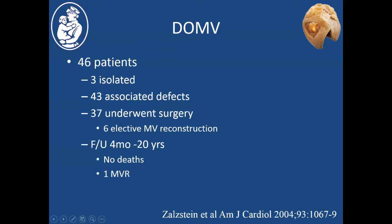Of them, most of them had undergone surgery, but for other reasons, for the associated defects. Only six of them had mitral valve reconstruction, six out of the 46. And with follow-up of up to 20 years, there were no deaths and only one mitral valve replacement. So the majority of double orifice valves function okay and don't need anything done about them. It's usually when it's associated with AV canal defects that we really get into trouble when we see a double orifice mitral valve.